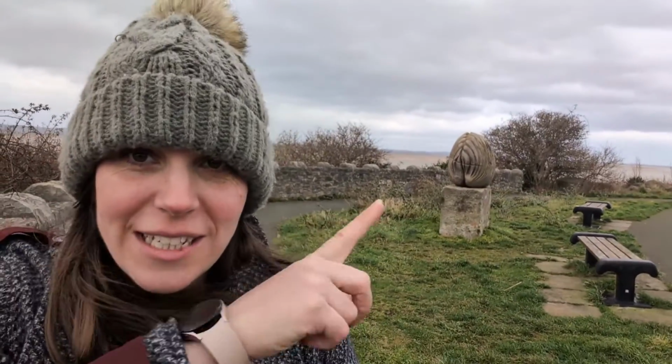Hello everybody, today we are visiting a tiny little historic dock in Flintshire that is still used today for cockles, which you can see a little symbol of behind me, but it also has links to Anglesey, Liverpool and, very sadly, the slave trade.